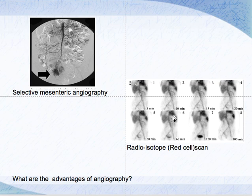The specialists who do the isotope scans are competent to read and say, okay, it's bleeding in the ileocecal region. So they will localize the area for you. That will tell the region. So these are the methods that are available.